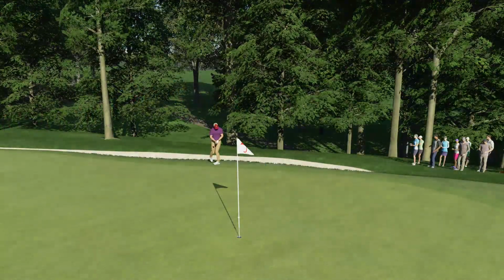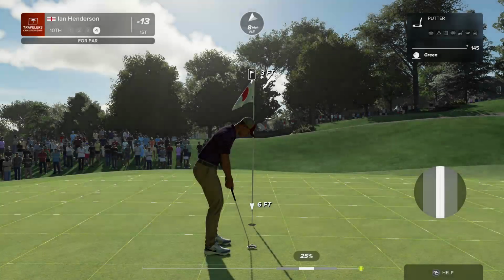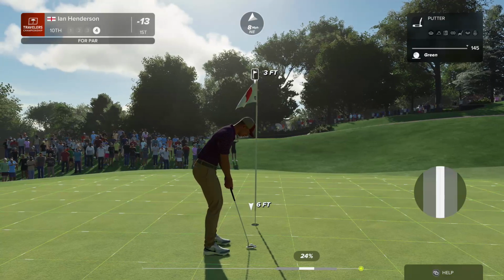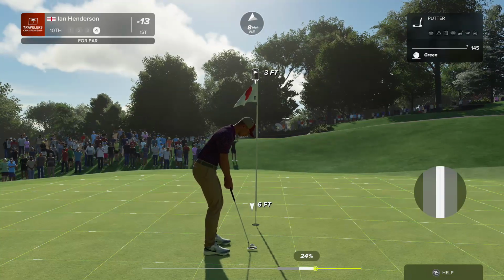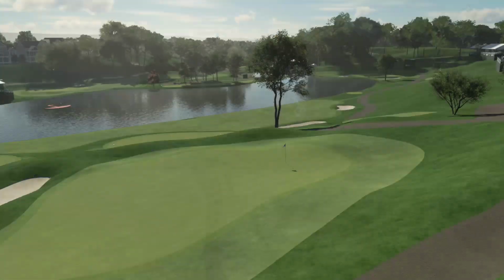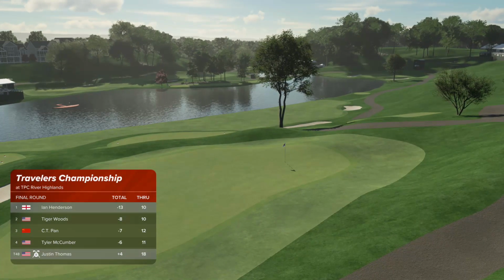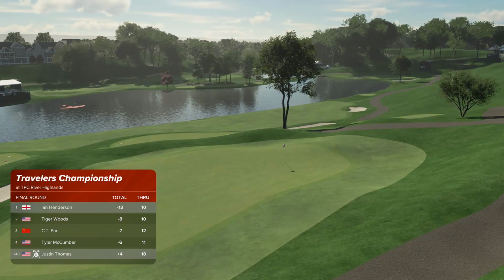That's a touch of class. You better believe it is, great stuff to watch. It's just about 3 feet away. And there it is. And with that hole behind them, they currently lead ahead of Tiger Woods, who's second.